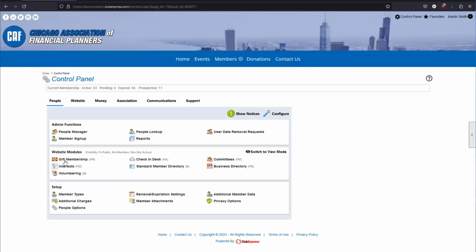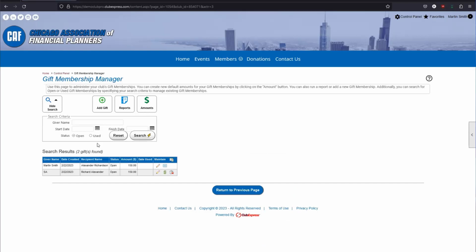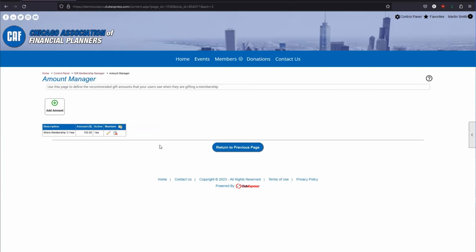So once you click on gift membership here, you should see a fairly familiar page. This is very similar to the discount coupon page, and it's actually going to be the exact same thing as creating discount coupons, except it's discount coupons that members can purchase for other people. So the first thing you need to do is go to your amounts section. Once you first enable it, there won't be a way for people to create gifts for other people until you've created at least one, what we would call amount. So when we go to our amount page, right now we just have one amount set up. And this is for a Mira's membership, 3-year, and this is an amount of $150.